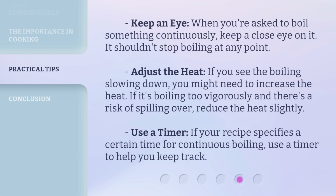Keep an eye. When you're asked to boil something continuously, keep a close eye on it. It shouldn't stop boiling at any point. Adjust the heat. If you see the boiling slowing down, you might need to increase the heat. If it's boiling too vigorously and there's a risk of spilling over, reduce the heat slightly. Use a timer. If your recipe specifies a certain time for continuous boiling, use a timer to help you keep track.